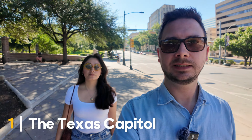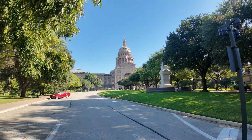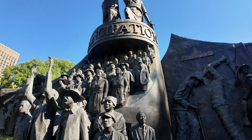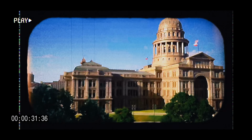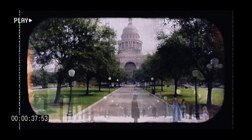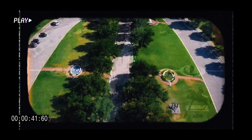Today we are in Austin, Texas, and of course you can't start touring Austin, Texas without checking out the Capitol. The Texas Capitol is surrounded by approximately 22 beautiful acres of land, upon which you will find a number of historic monuments. In fact, Texas officials began a restoration of the grounds in 1996. The Great Walk and Oval Walk were reconstructed to their original appearance.